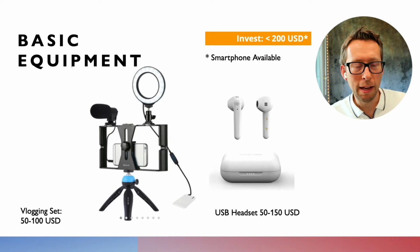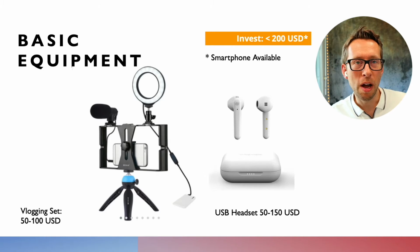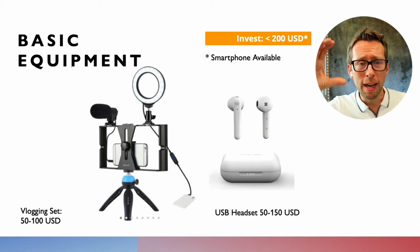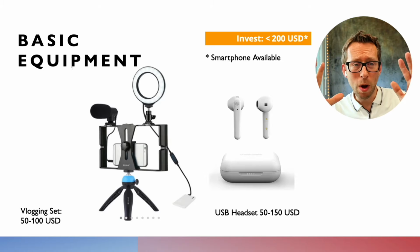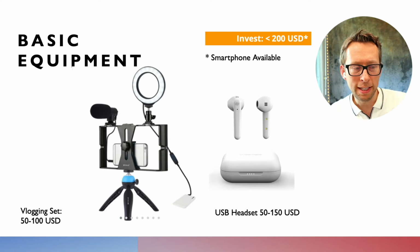This would be the super basic setup, but after a while it gets a little bit hard to follow a person who is just walking around with a cell phone, even though it might be a super cool smartphone with image stabilization. Nobody really wants to look at that for such a long time. So this is why I'm always advising you to get, for an outside gig, a vlogging set, it's called.